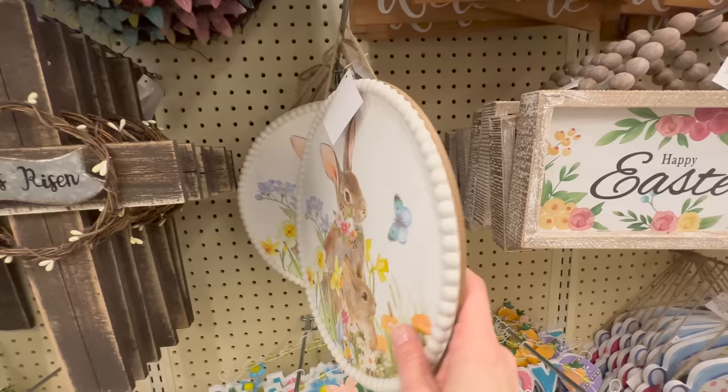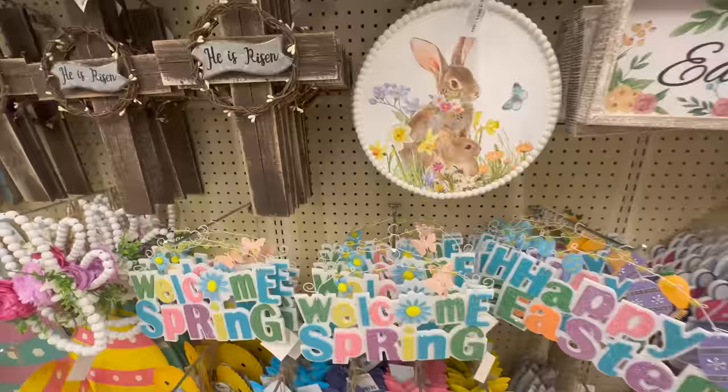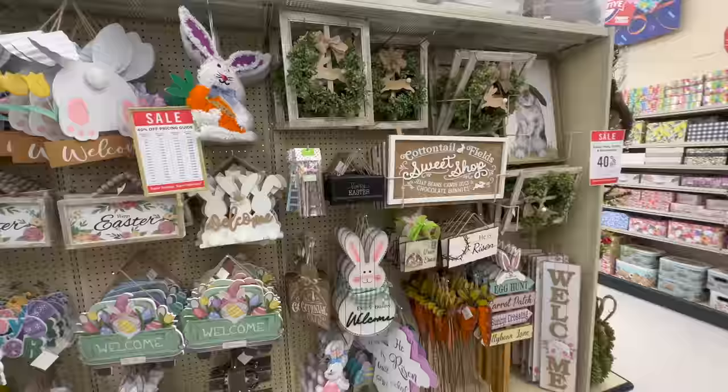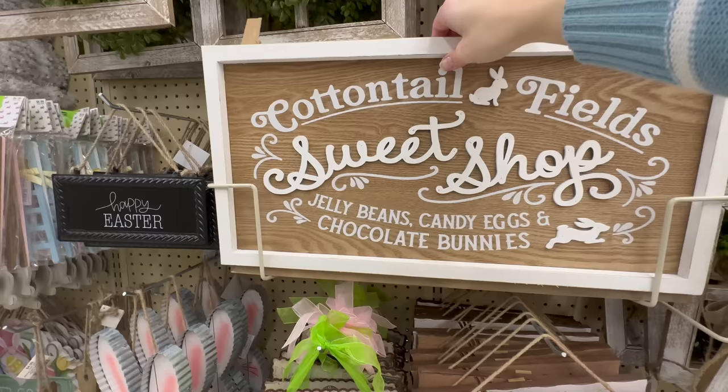I really loved this one, and I think this would be really pretty right next to our front door against our brick. I already have that He Is Risen cross from last year. And so they have tons and tons of cute little sayings and pictures that you can display in your home this Easter. Here's a larger piece that I thought was really pretty. They come in both the white with the brown background and then just the opposite, but that would be cute displayed in your kitchen and priced at $25.99, and then with that 40% off, that's a pretty good deal.